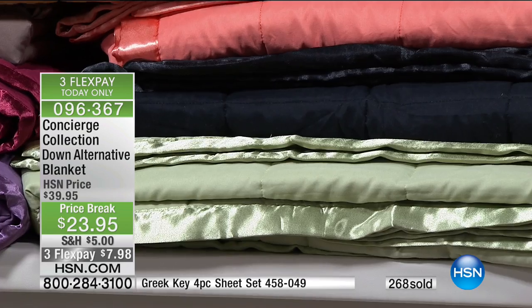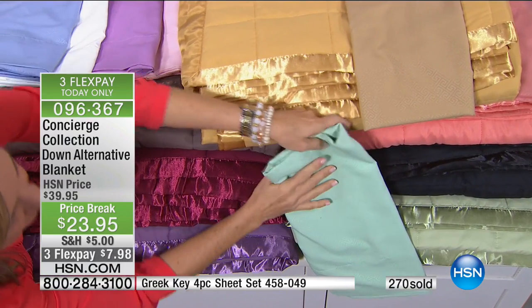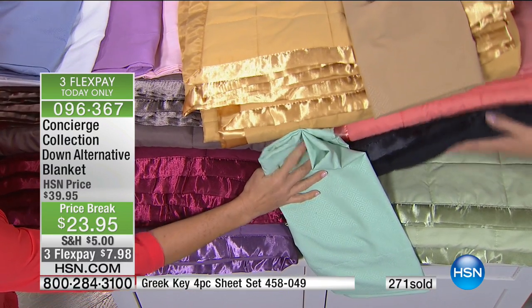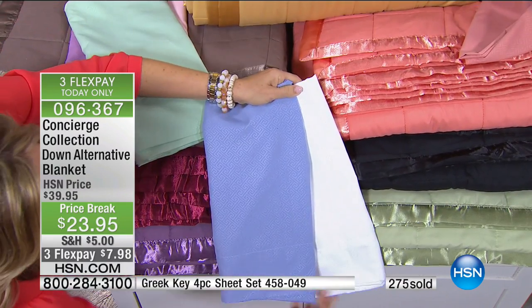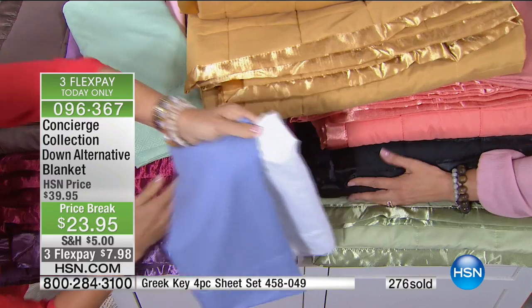Do you want to put the mint with that? You could see the mint goes with... Hold on, I'm going to move the black because I think that's a little distracting. A little bit. I like the mint with the coral. And you could do some of the blues, the whites with that sage green.